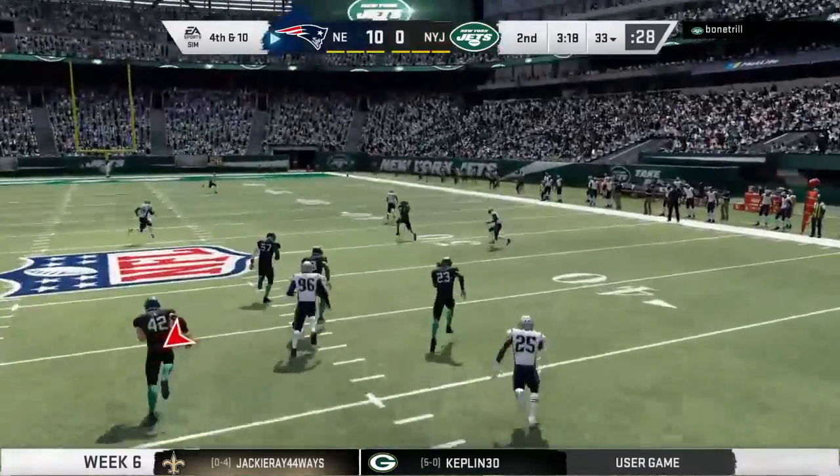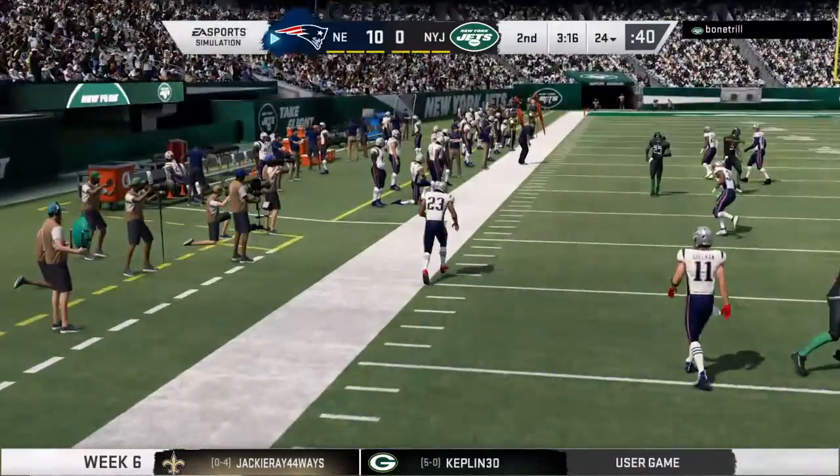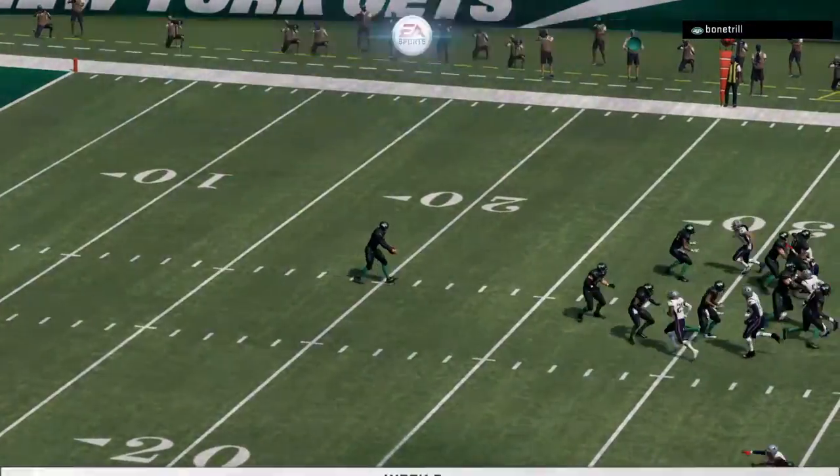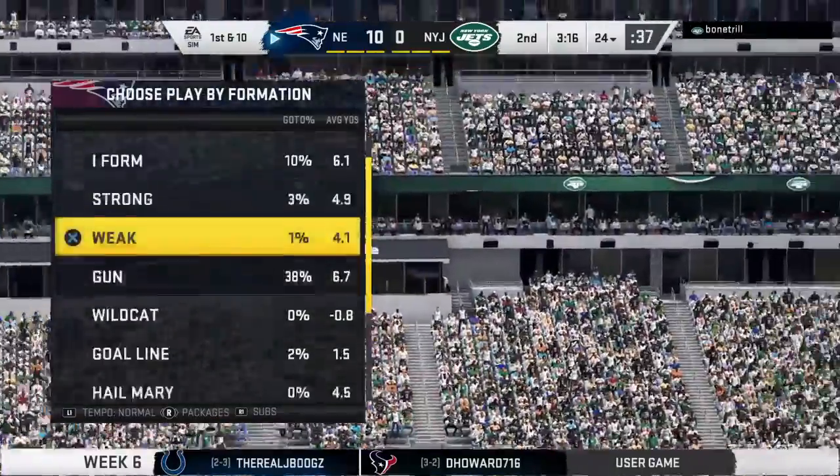And I don't think Edelman will be able to get to this one. There, this punt will go out of bounds. I think it'll be inside the 25. It will. Right at the 24-yard line is where they'll spot it.